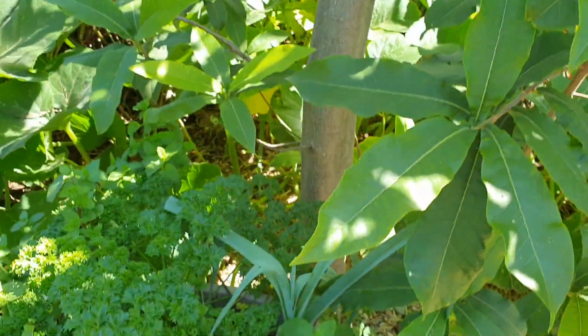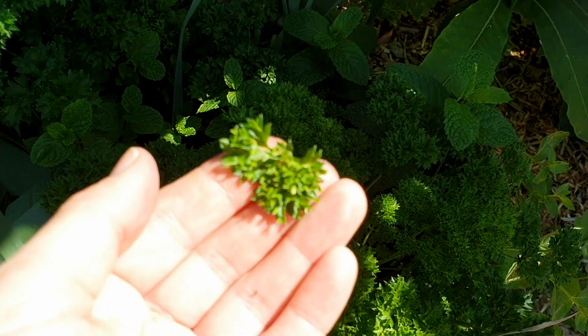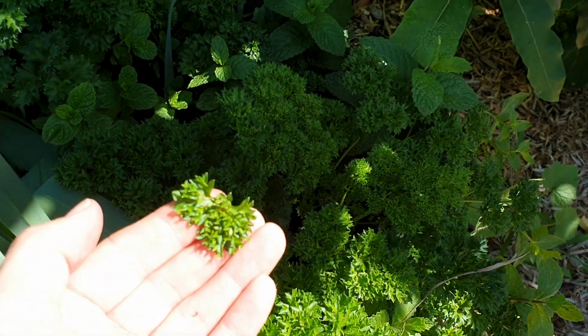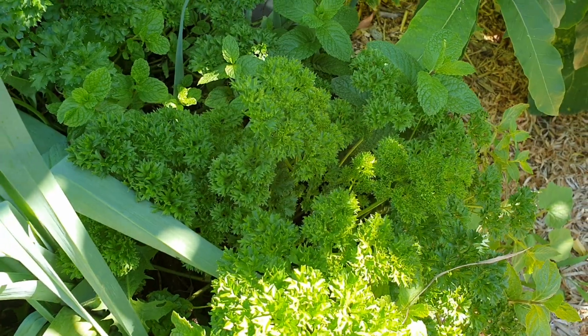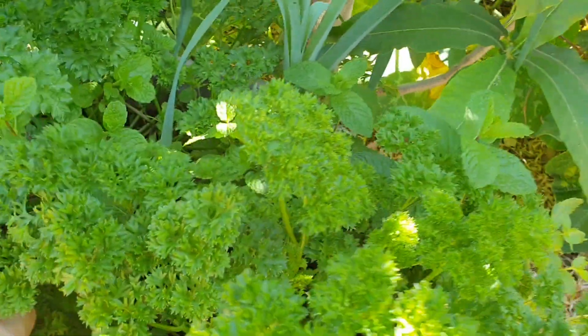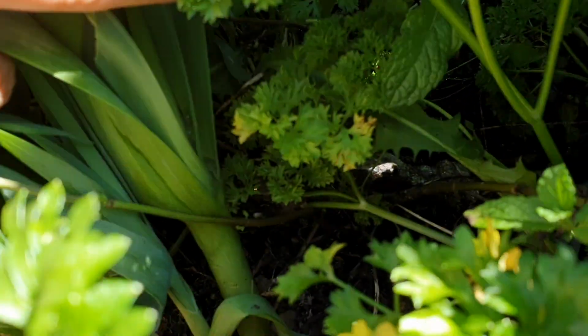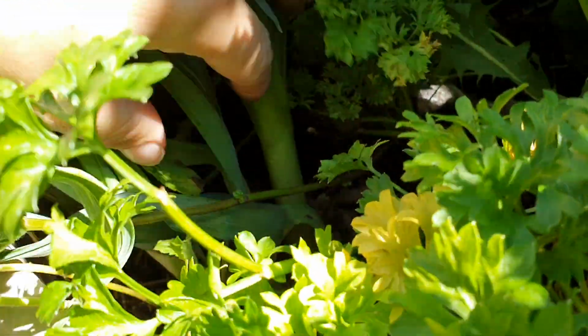Here's some different parsley. This one here is the curly leaf parsley, because as you can see, it's not the flat leaf Italian, it's curly. Wonder if it tastes any different. No, still tastes the same, just looks a bit different. Let's see how big our leek has grown. Wow, that's almost ready to cook, I reckon.